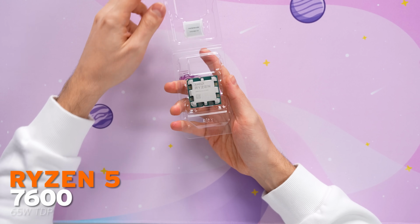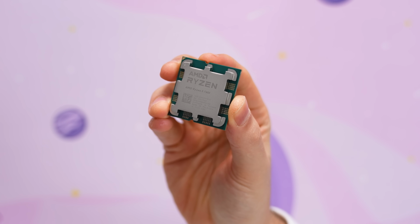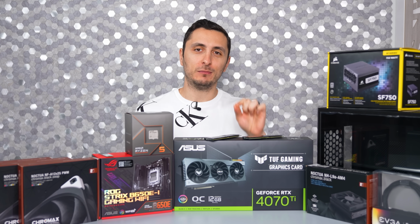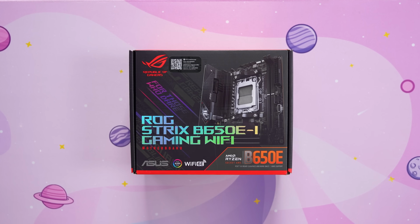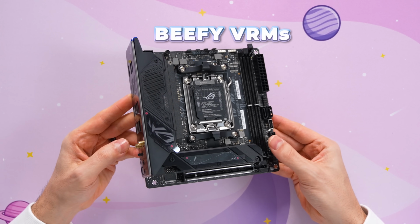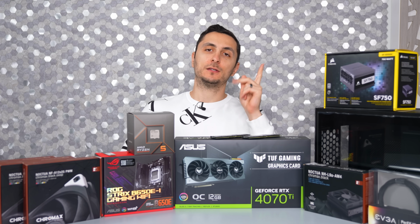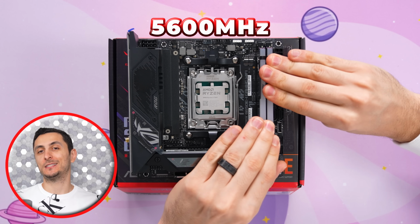The total cost of the entire PC is around $2,000, and it features the Ryzen 5 7600 from AMD, which is a 6-core, 12-thread processor with an extremely low TDP of 65 watts, which is perfect for this small form factor build. I'm able to go with an extremely low profile cooler like the Noctua L9A. The board I'm going with is the ROG Strix B650E. It's got 2 stacked M.2 SSD slots, beefy VRMs, and a good selection of connectivity with built-in Wi-Fi. In terms of memory, we are tossing in a 32GB Kingston Fury Beast Kit running at 5600 MHz.